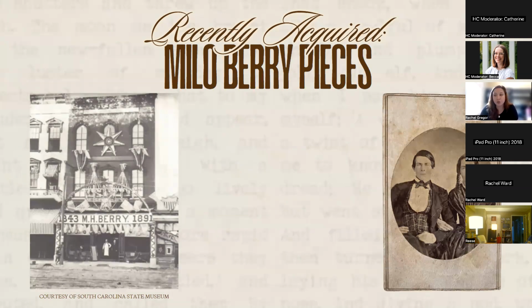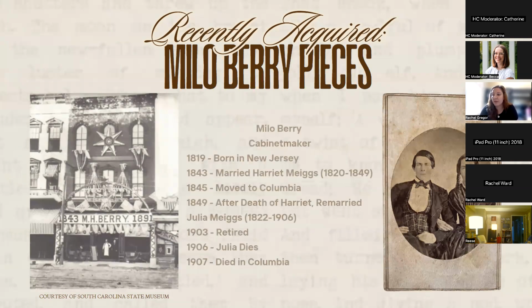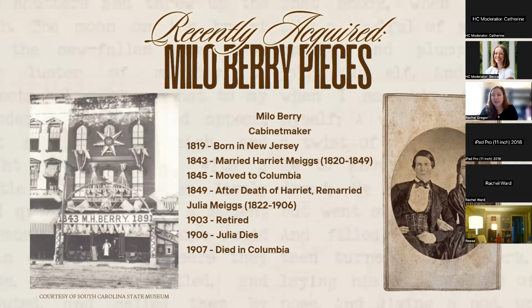So to give you an extremely brief run through of Berry's life, Berry was born in New Jersey in 1819. It was in New Jersey that he learned his trade as a cabinet maker. Shortly after his marriage to a woman named Harriet Meigs, who can be seen in the image on the right side of your screen, Berry signed a contract to build furniture for a hotel in Charleston. Shortly then after, the Berrys moved to Columbia, where Milo established a storefront and a warehouse at 107 Main Street, which was formerly called Richardson Street.